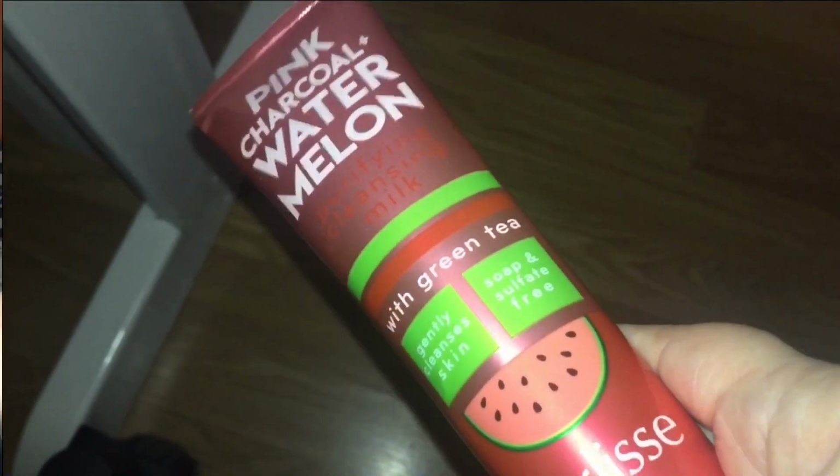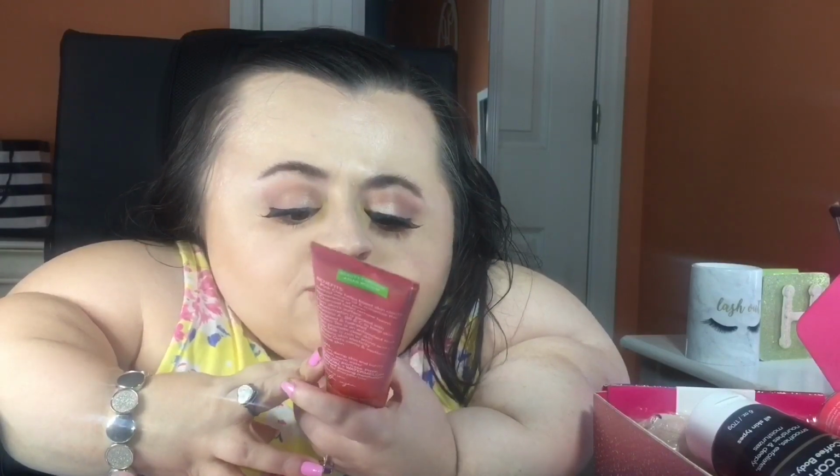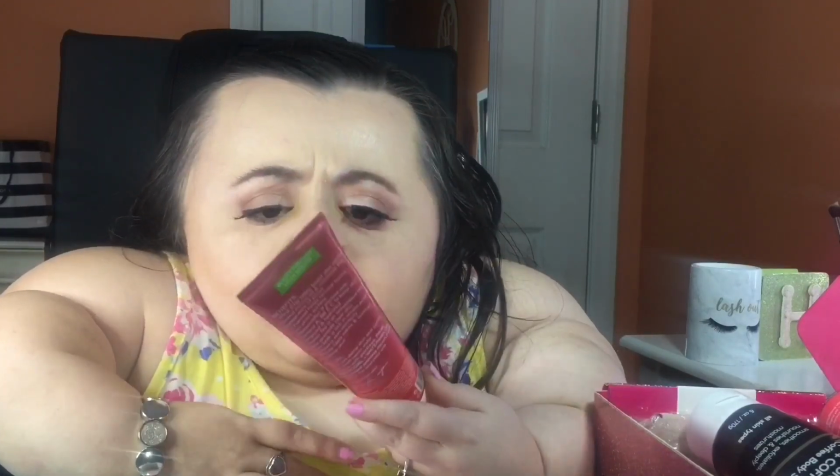The first product that I pull out is the Pink Charcoal Watermelon Purifying Cleansing Milk with green tea. This says gently cleanses skin, soap and sulfate free. Ooh, okay. Let's read up on this guy right here. This sulfate-free pink charcoal and watermelon-infused cleansing milk gently cleanses the skin of impurities, removes makeup, tones, and soothes skin. And this retails for $9.99. I will have a little demo of me using and testing out this product, and I will give y'all my thoughts. So let's go ahead and get into that little demo right now.